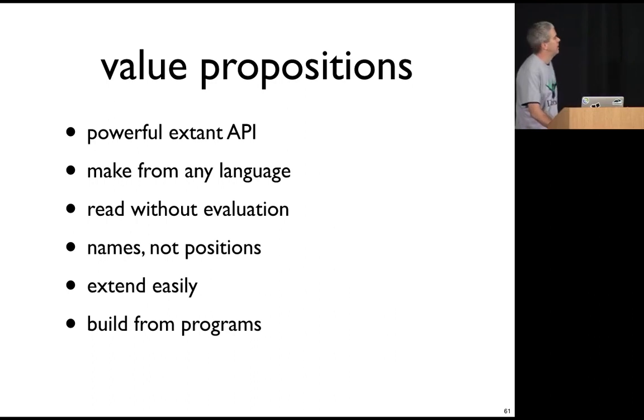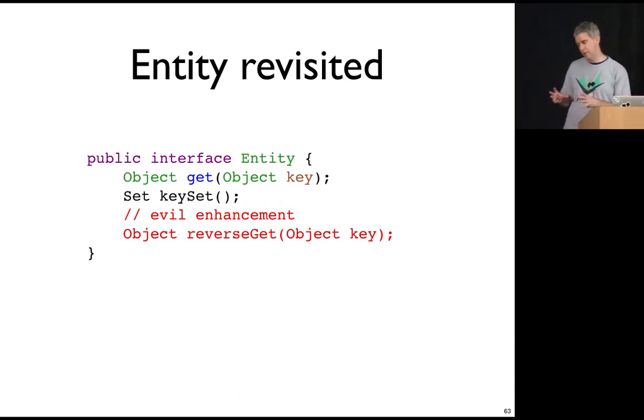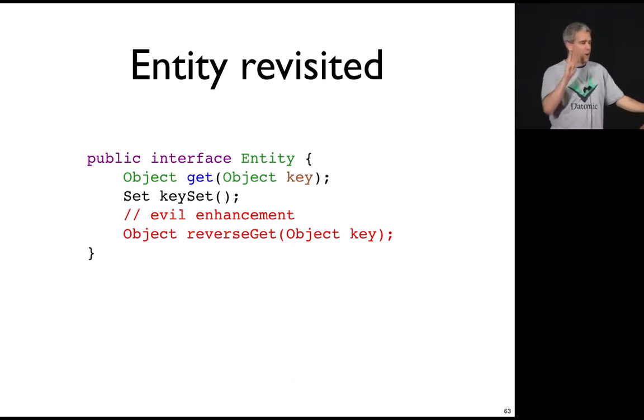Here's a more subtle one. Navigation is data. So let's go back and think about that entity interface again. So I'm holding on to an entity, let's say it's a person. I can say, tell me all the attributes that we know about you. And if one of those attributes is an entity, I can jump right down there and say, okay, now tell me all the attributes about you. So I'm really close to being able to navigate the entire database just by calling those two methods from entity. What's the fly in the ointment? Well, all those relationships are directional, right? So I've said that a person has an address. What if I want to go the other way?